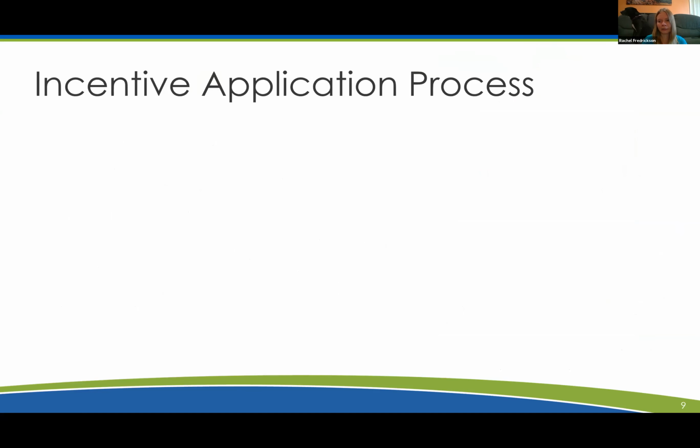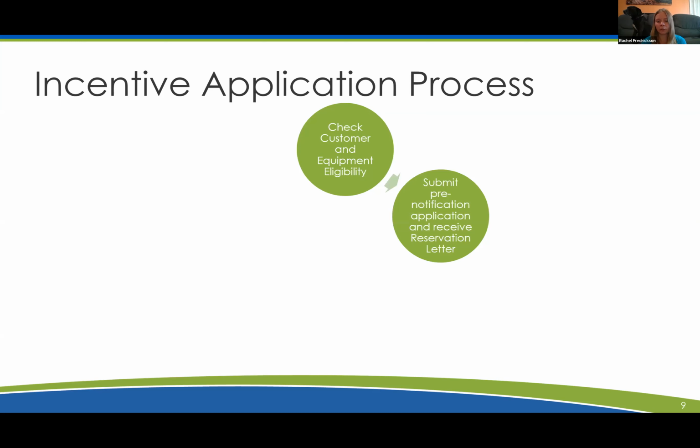So how does the incentive process actually work? Well, first, we're going to check to make sure that you're a Consumers Energy customer. Assuming that you are, you're then going to submit your pre-notification. Your pre-notification is just going to let us know who you are and what you're doing. We review it to make sure that the equipment qualifies for the incentive. And assuming that the equipment does qualify, we then will reserve those funds.